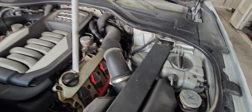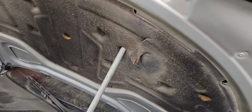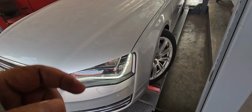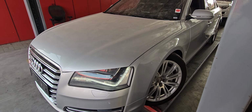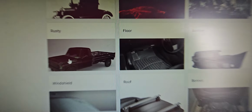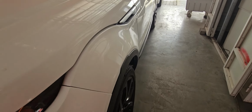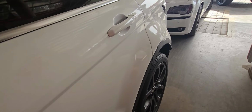So I'm going to take some skin. This car is going to complete now for inspection, because everything is in place. Now this is a Range Rover Evoque. You can see here.